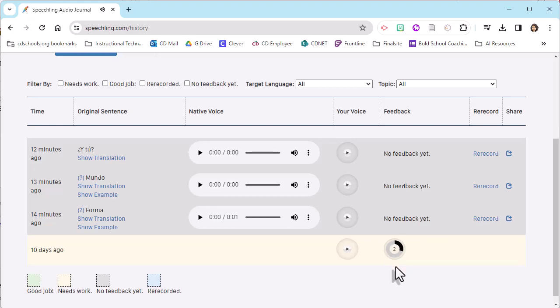Hola, mucho gusto. Mi nombre es Esteban. Soy tu coach de español. Bienvenida a Speechling.